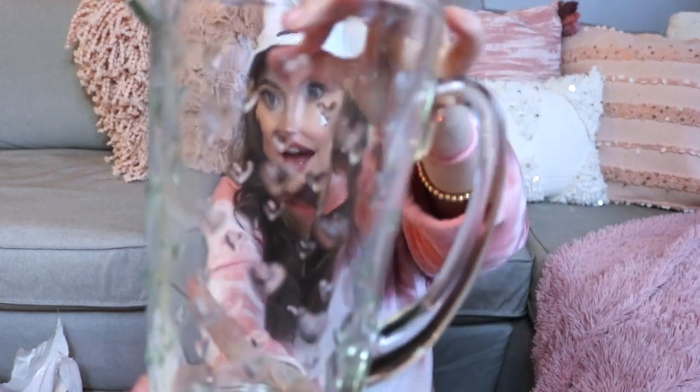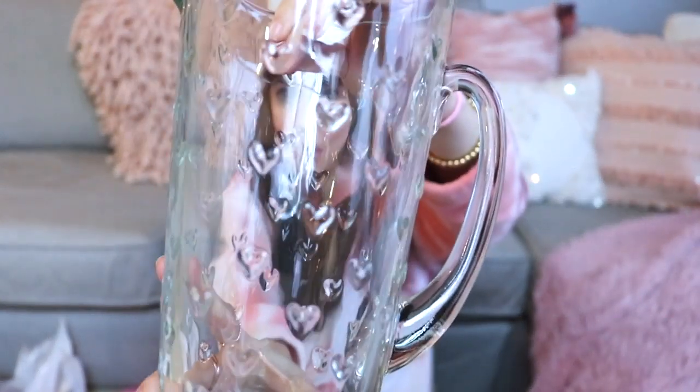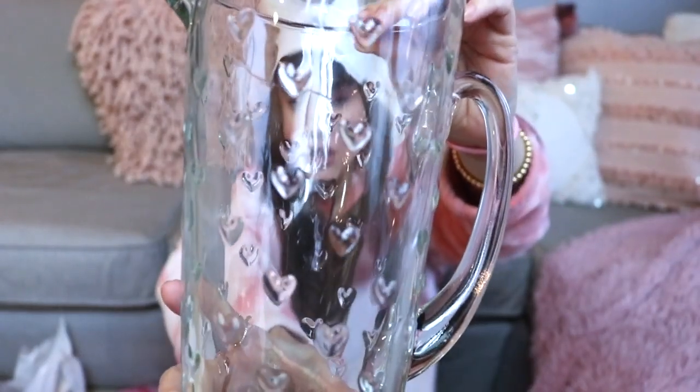And then I picked up a glass pitcher. This was also in the Target dollar spot, but this one was $5. I love this one because it has really cute hearts all over it. This is a glass pitcher, so I liked that a lot. This I could use all year round, so that's why I got it. You can fill it with whatever you want, punch, lemon water, so many different possibilities.